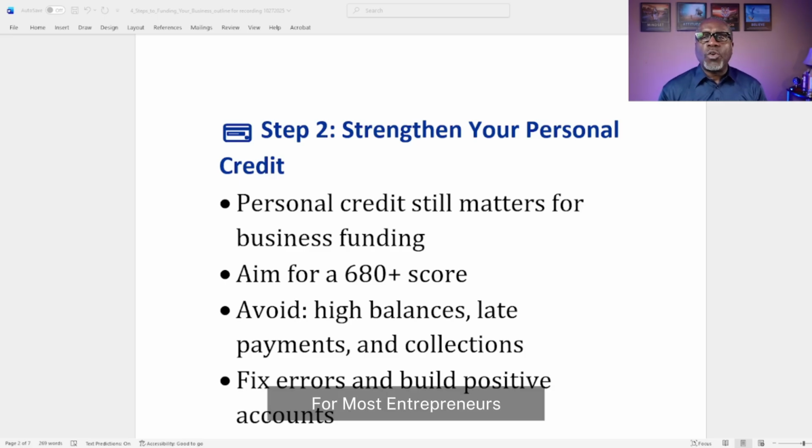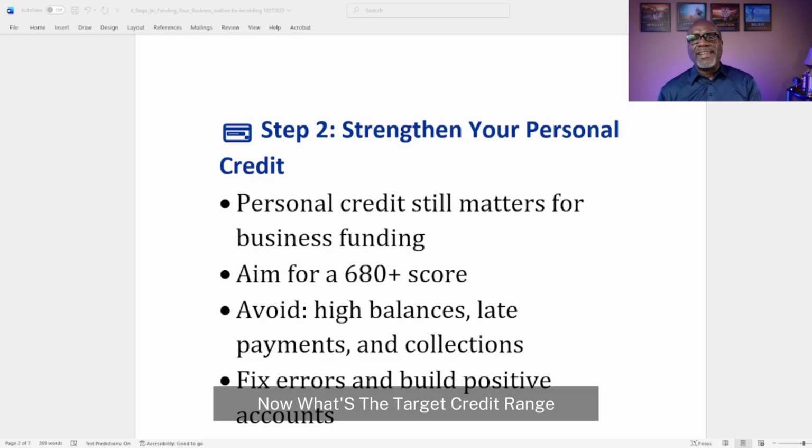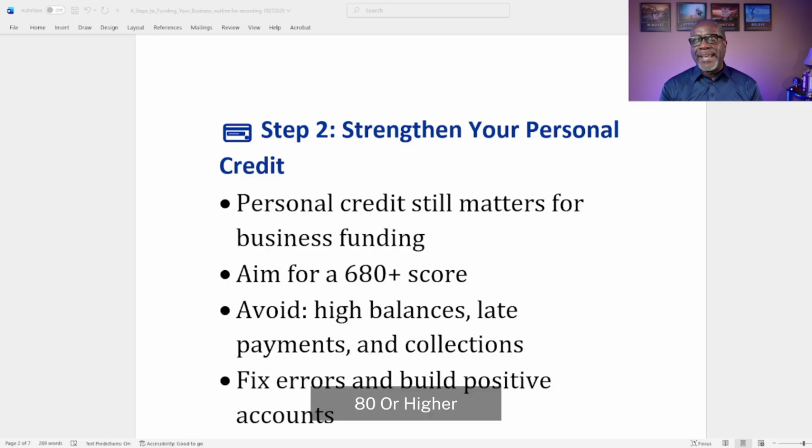For most entrepreneurs, your personal credit acts as the first layer of trust with lenders. If your personal credit is weak, your business funding journey becomes much harder. Now, what's the target credit range? To qualify for strong funding options like business credit cards and lines of credit, you typically need a personal credit score of 680 or higher.